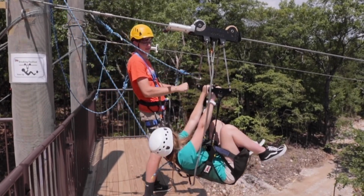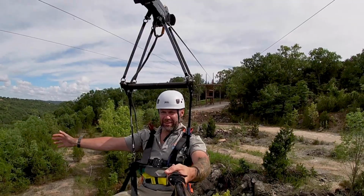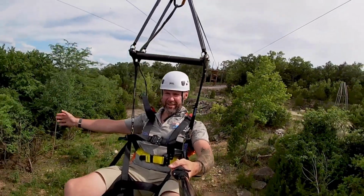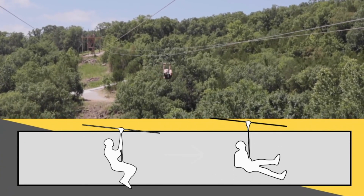Maybe you're ready for a thrilling ride even higher off the ground. This adventure park is also home to the fast-paced Flyaway quad Ziplines. On this ride, you soar hundreds of feet over the mountainside and the mountain coaster below.